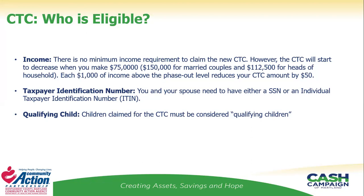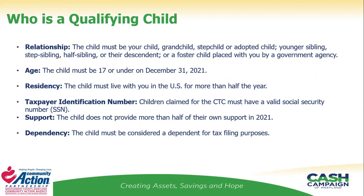Now, taxpayers that have an identification number, we call this the ITIN, an individual taxpayer identification number. A lot of people cannot get a Social Security number, but they can apply for an ITIN. ITIN holders are also eligible for the child tax credit, but the child must be considered a qualifying child. The relationship must be your child, grandchild, stepchild, or adopted child. The child must be 17 or under. The child must live with you in the US for more than half the year.